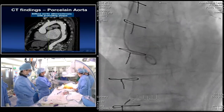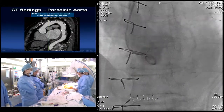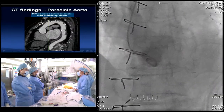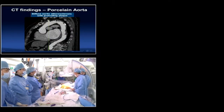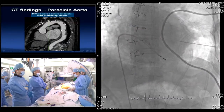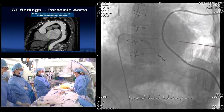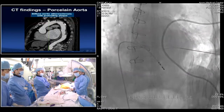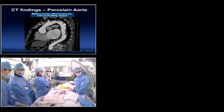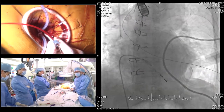Yes. So right now we already put in the eight French sheath, and we passed the stiff wire. But we did things a little differently this time because this patient had very severe atherosclerosis and a shaggy aorta. So what we did was we first passed a soft five French pigtail down into the descending aorta, and then we passed the stiff wire.